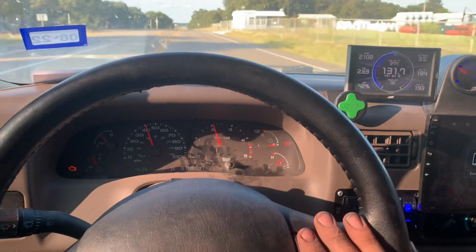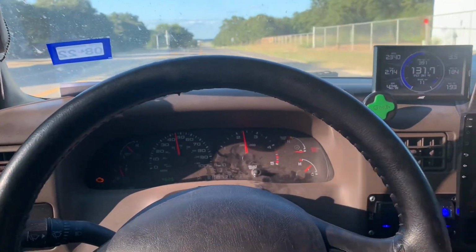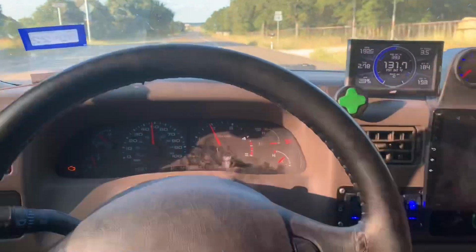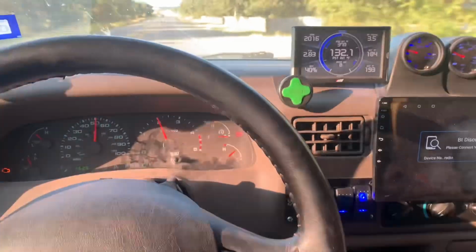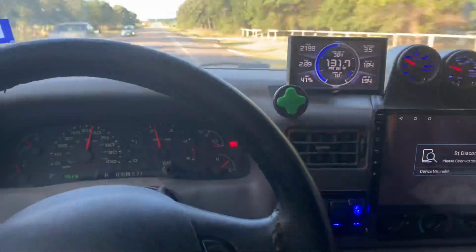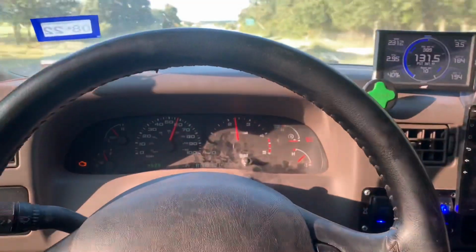It doesn't blow any smoke at all. Kind of hard to show you, but that right there is the intermediate boost between the two turbos, 8 pounds. Max boost right here is 30 pounds. And it's just easy.